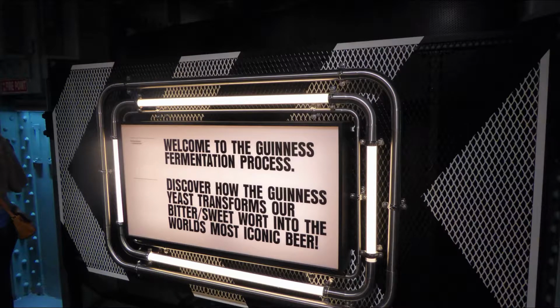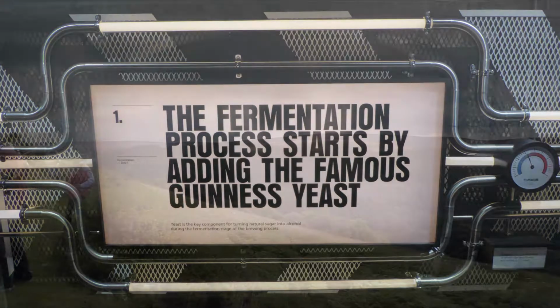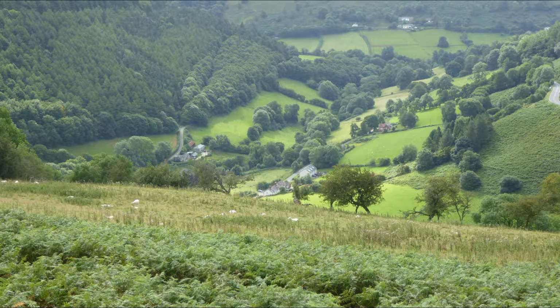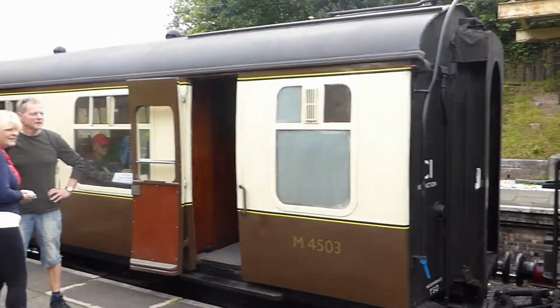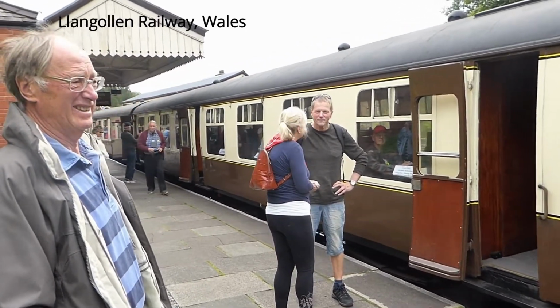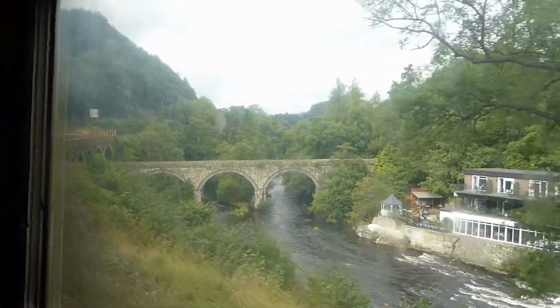A must-do for me was the Guinness Storehouse tour, including a pint in the 360-degree rooftop bar. The next port was Liverpool, England, where I really enjoyed an all-day tour of northern Wales. A ride on the Llangollen Railway was a high point of the day. There's a separate 3-minute video of that ride in the train section of my YouTube channel, and a link at the end of this video.